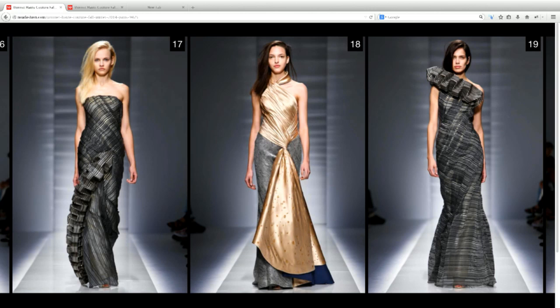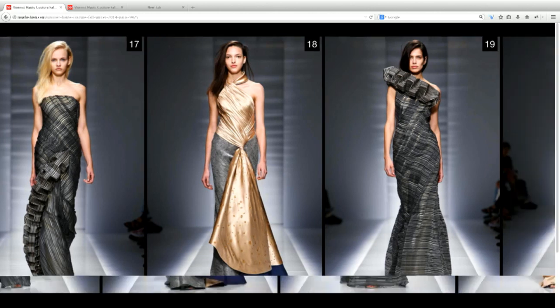I wonder what that is, complete pleating, because it looks like a print from here, but maybe it is. Do you think it is pleated? Yeah, it's amazing. That's incredible. Telephone directory. Exactly. Yeah. Can we see the next bit?